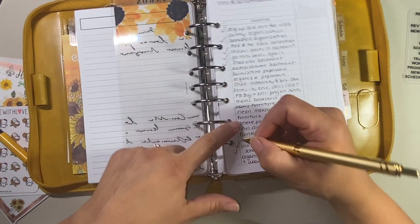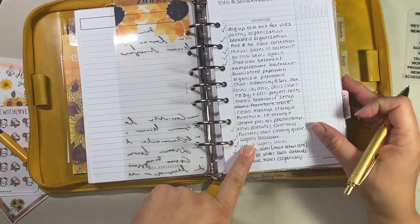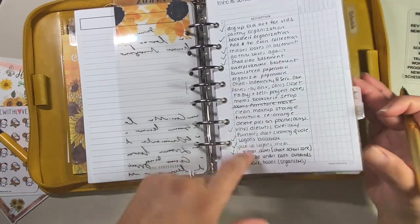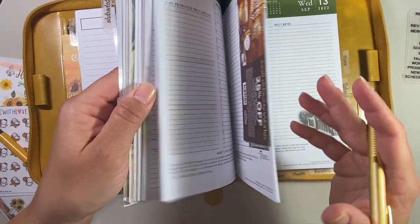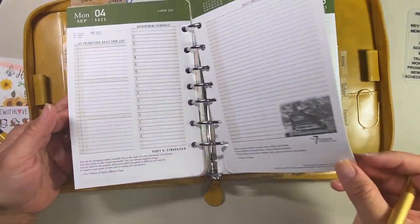Apparently none of this. So Logan's blood work, it's not quite complete. I do have to go back next week. I just don't know what day I'm going back. So maybe I'll write that down. I'm writing on my new inserts. Yay! I love my new inserts.